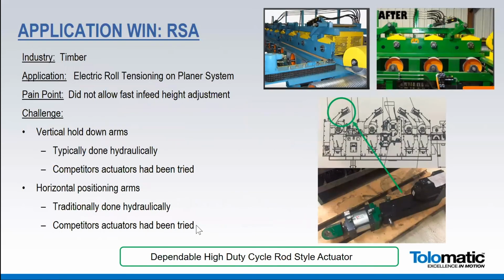So, here's a high duty cycle application in the timber industry. We've got a planing system. Obviously in today's environment, we want wood products for toilet paper and Kleenex and paper towels, etc. These industries are running flat out. We're doing cardboard boxes, packaging material, everything that's being shipped around. The timber industry is going crazy.